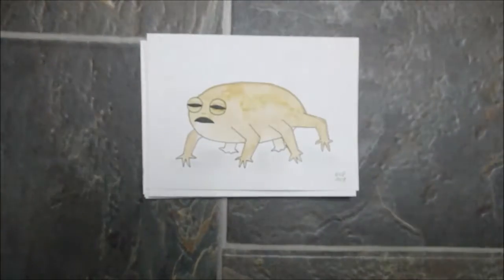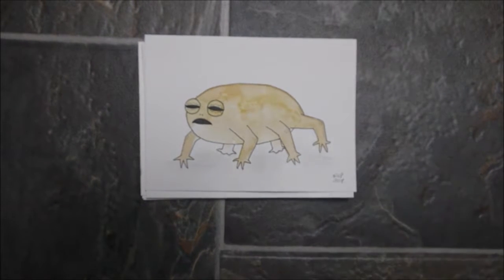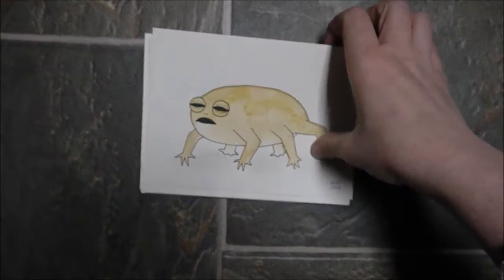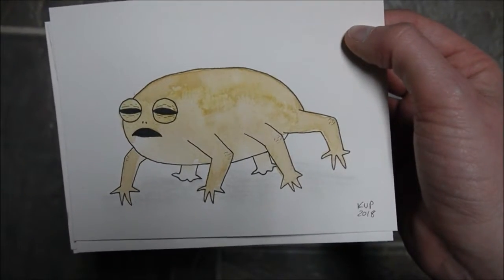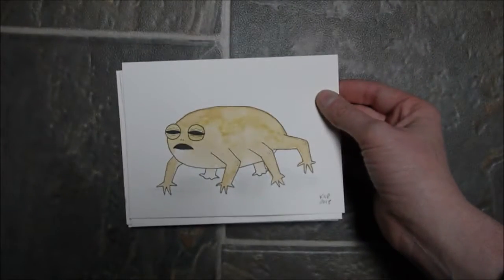Get out of here. Day 26 was Multiple Limbs and Toad. So this is based upon the Desert Rain Frog, I think it's called, or something like that. Desert something frog. But I decided he was a toad because whatever, I'm the artist and I drew it. He's got extra legs, you can see. I think he's really cute. I like this one a lot.